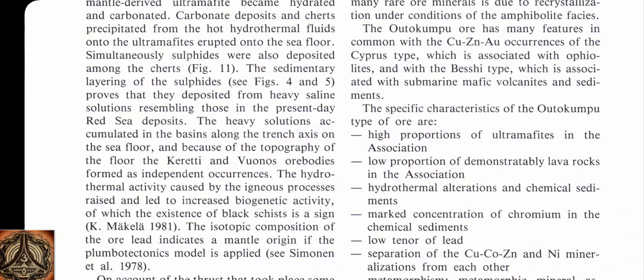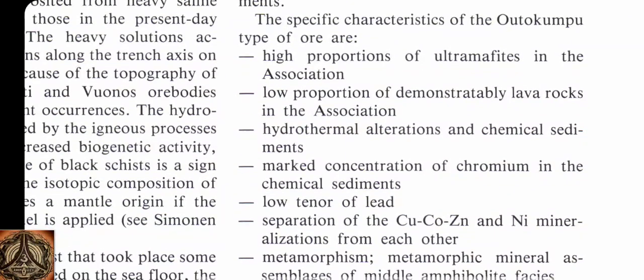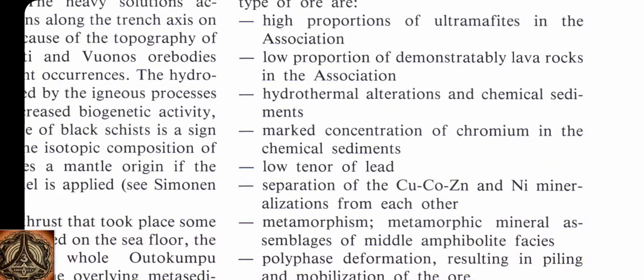The specific characteristics of the Outokumpu type ore are high proportions of ultramafites in the association, low proportion of demonstrably lava rocks in the association, hydrothermal alterations and chemical sediments. So I think they are referring here to this layering, which I think could probably have been going down through electromagnetic forces.